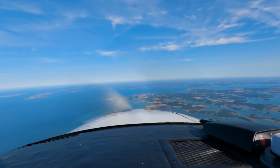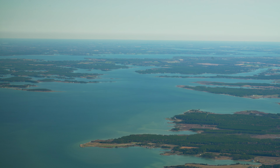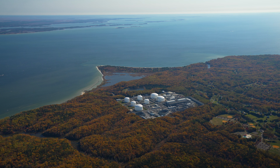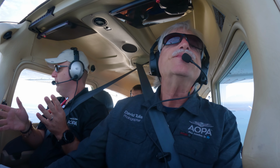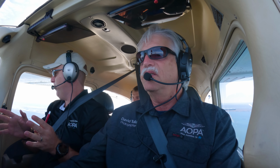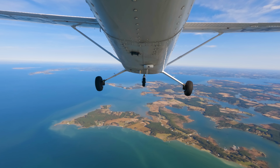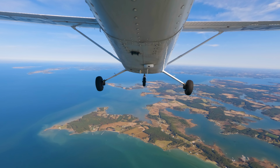So you come out of St. Mary's, make a bit of a right turn, and as you're going northeast, keep the nuke plant off your left side, and there's a bunch of white tanks. That's a natural gas loading facility. So you keep those two industrial facilities, one off the left side, one off the right side, and you're perfect. And then it's just a nice short hop right across the water. You're on the Eastern Shore, we call it. Right now we are over land. It was that quick as we were just talking for a minute.